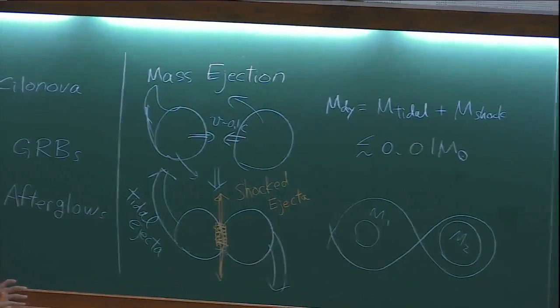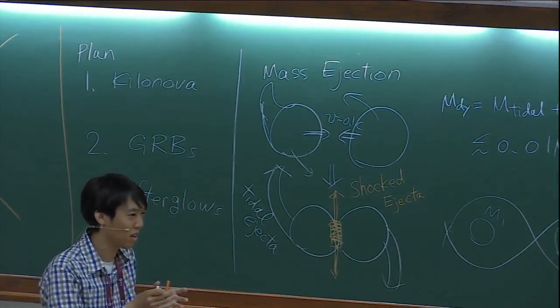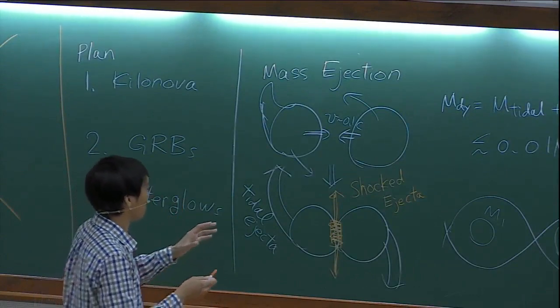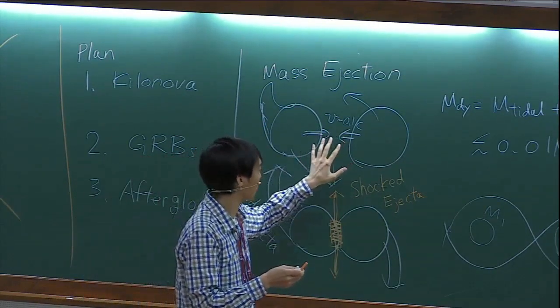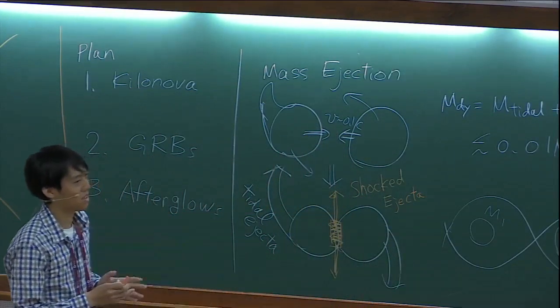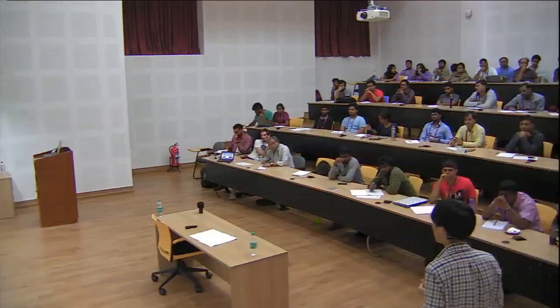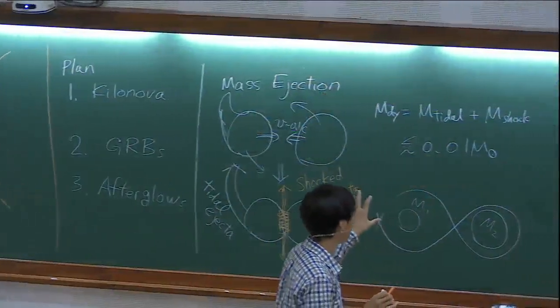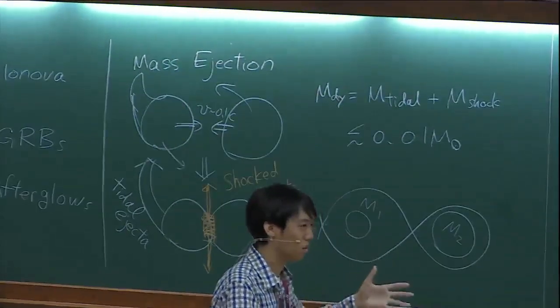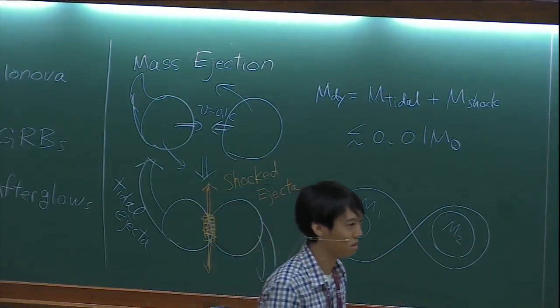We know that for an equation of state which has smaller neutron stars, we have more shocked material. So in that sense, the amount actually depends on the approaching velocity and how strong the compression is. But this is what we understood so far, and it's not very strong. It also depends on the equation of state. If you have a more compact equation of state, I think this is not so dependent on the mass ratio. But if you go to the bigger neutron star, then the tidal effect may be stronger, and then you expect a little bit stronger dependence on the mass ratio.